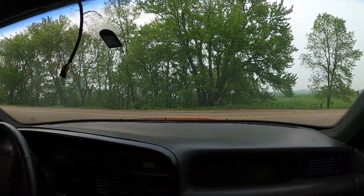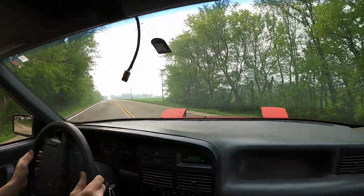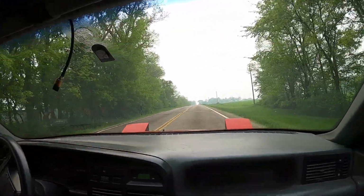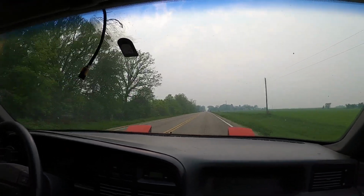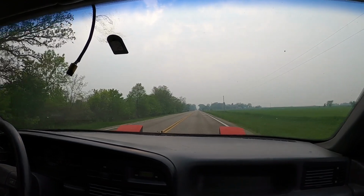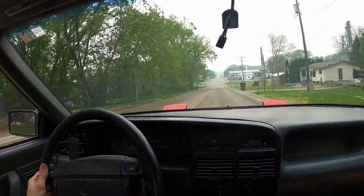Nicest it's ridden in a while. Do you feel how smooth that is? Yeah, that's insane how bad the other ones were. Holy cow! This is amazing! I'm so excited!